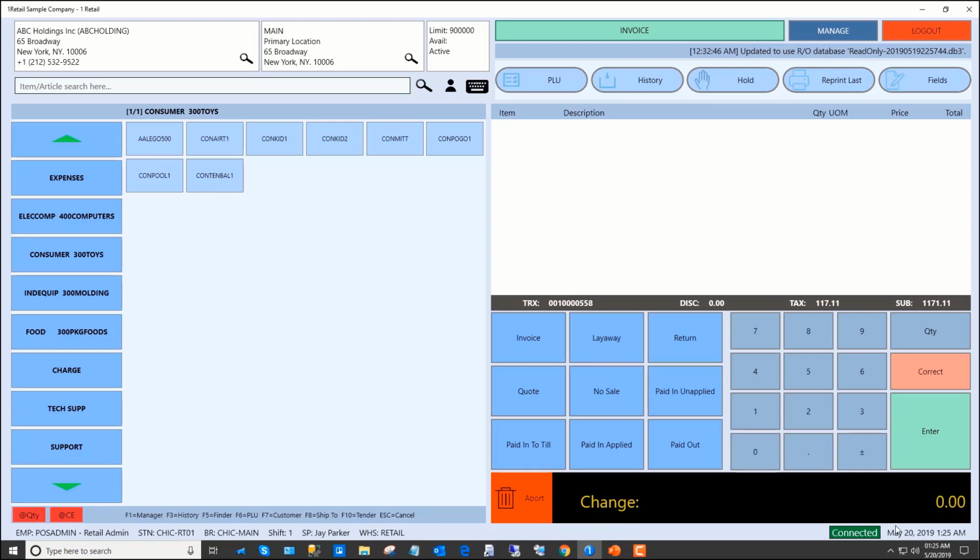And then on the very bottom right-hand side is a little green button that tells us the connection state of the software, whether or not you're online or offline. And that'll, of course, indicate whether or not you can process certain types of transactions or not.